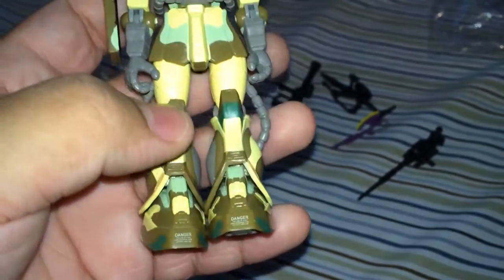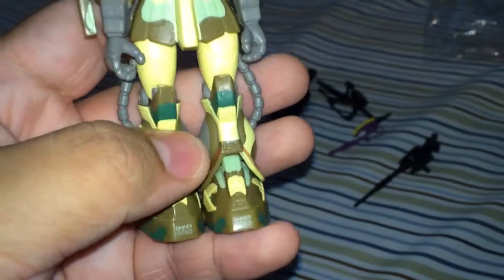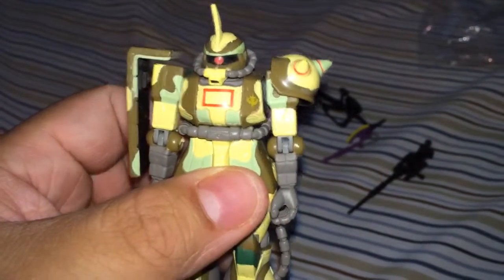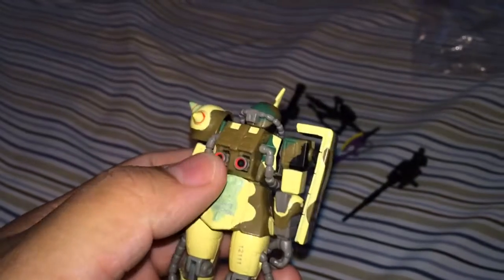There's hardly any scuffs. Usually, when these guys have been played with or been on display for a while, maybe just due to age, this danger sign right here on the feet has been kind of scratched off, kind of missing, not all there. And this thing is in damn good condition. Sometimes the Zaku boosters on the back, these little boosters, tend to fall off, so be careful with that, guys, especially if you put it on display, because sometimes they're just built like that. It's molded where the boosters weren't molded well, so they just fall out, they don't stand well.